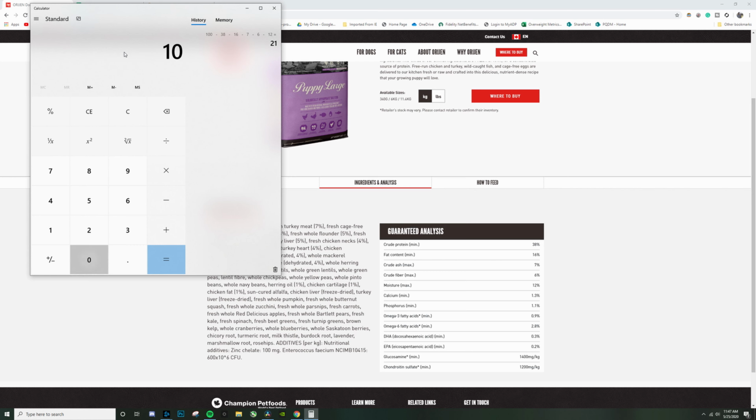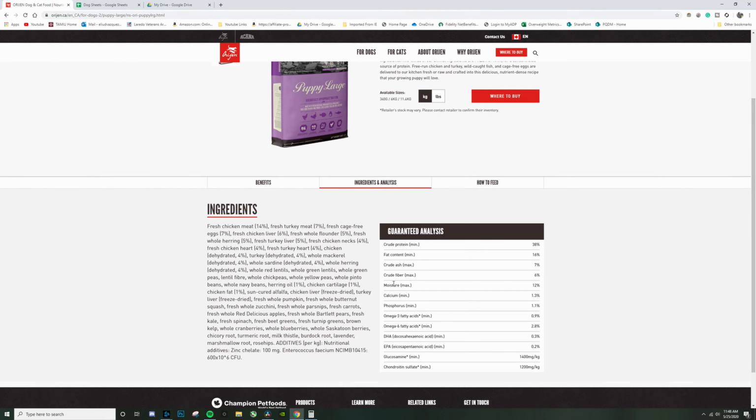So we're going to do 100. We're going to subtract the protein, which is 38. We're going to subtract the fat, which is 16. We're going to subtract the crude ash, which is 7. We're going to subtract the fiber, which is 6. And then the moisture, which is 12. So we're left with 21. I know some bags won't give you the ash, so just go ahead and put, I would say 7. Usually between 6 and 8, but I guess 7 is a good middle point.